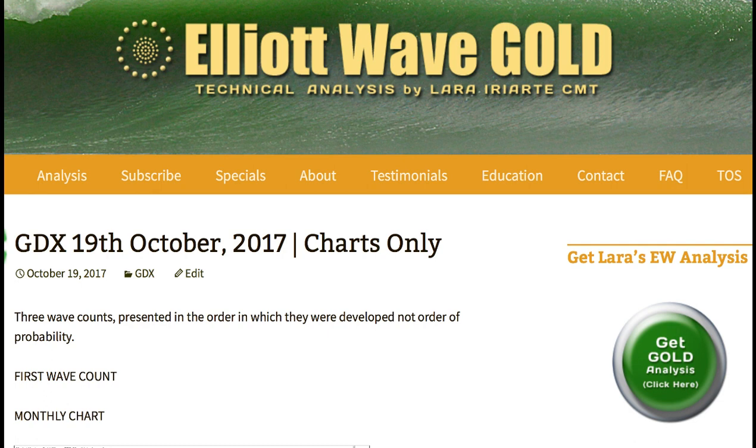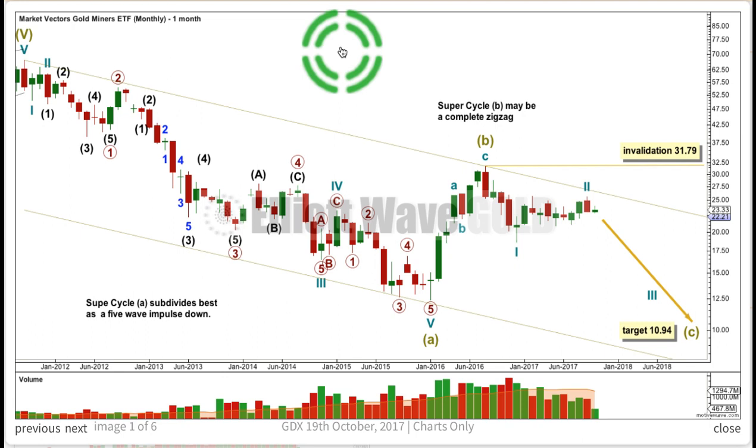This week, not on gold, I'm going to do a quick video on GDX. I've updated my wave counts, which I haven't done for a little while. I have 3 wave counts for GDX. I'm not going through them in the order of probability, I'm going through them in the order in which I developed them. So at the monthly chart level, let's look at the bigger picture.